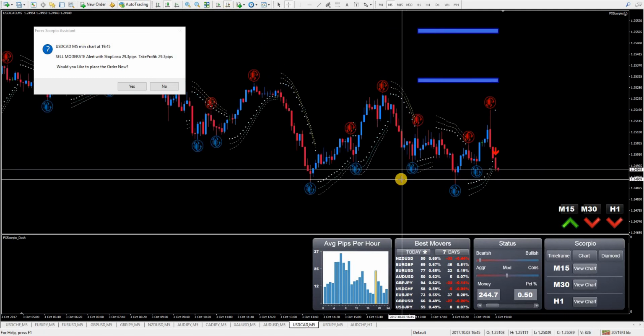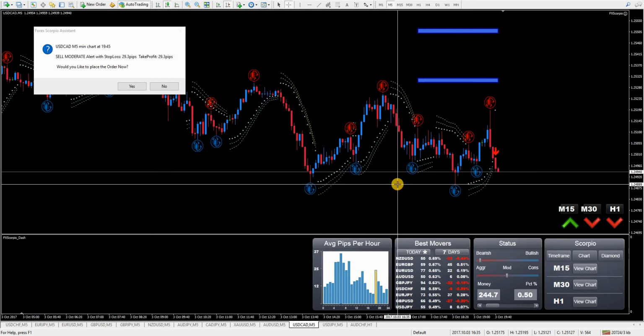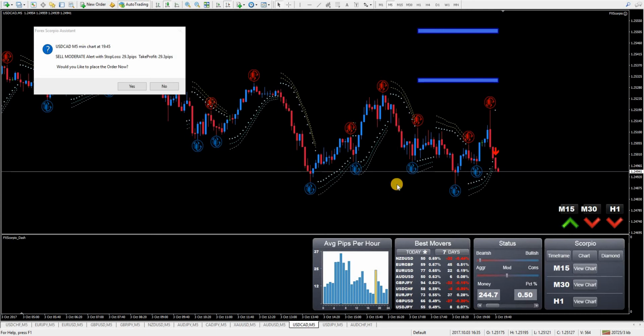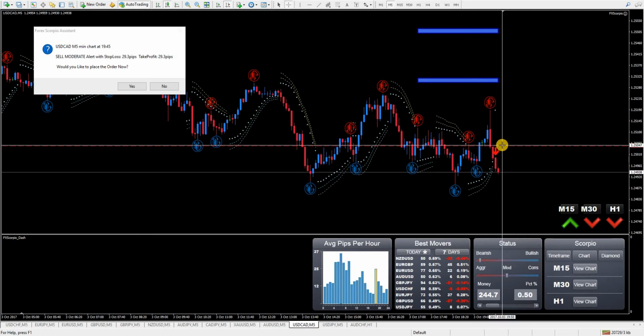All right, because we most likely will have some support at this level right here, I think I'm going to wait for a pullback on this one. Maybe to around this level. And if we don't get it, we just don't get it. I'm not just going to jump in just to be jumping in.